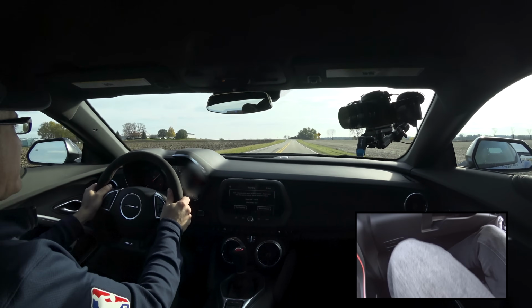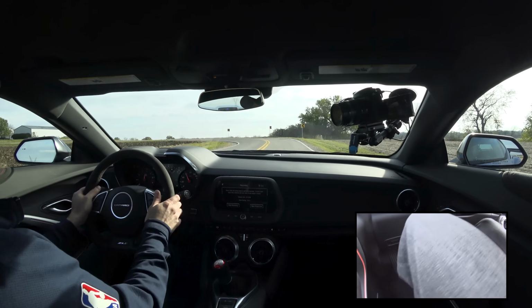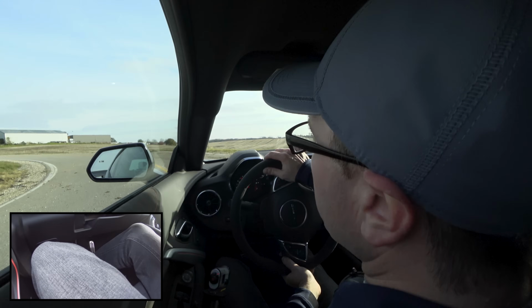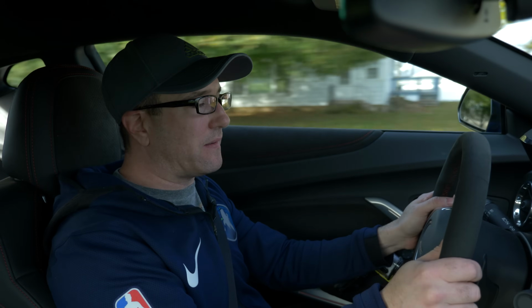When you come flying into a turn, you can go really deep on the brakes, and you feel the G-force in your head. It's pretty crazy that you can feel the G-force from the braking. A lot of cars give you a sense of braking, but in this one you start to get lightheaded when you get really hard on the brakes, and that's something I haven't experienced in a lot of street cars.